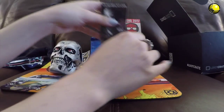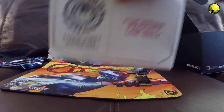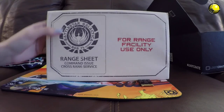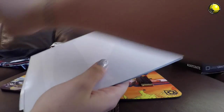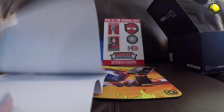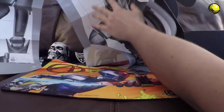Nice. That's cool. Okay, and now there's two items left, sis. Wow, still? This one is really, really cool. And I think it's your acceptance letter to Hogwarts. No. For range facility use only. It's actually Battlestar Galactica. Oh my gosh. Is that an actual target fold up? I think there's two of them. Are these actually for ranges? So you can shoot at these guys? I think so, yeah.